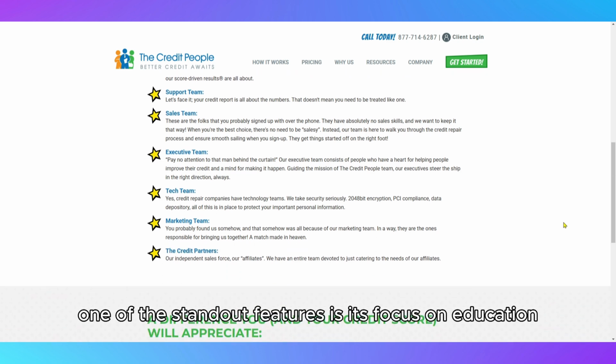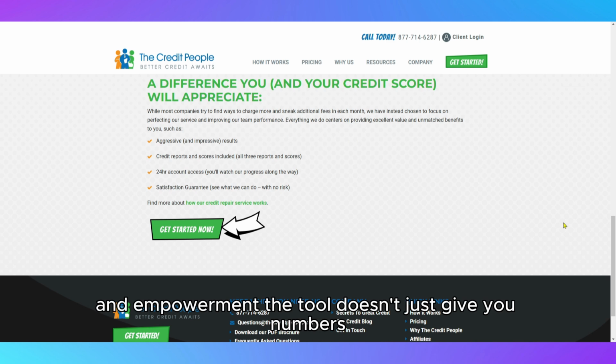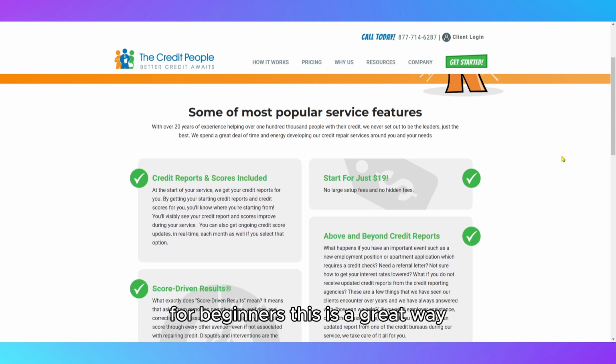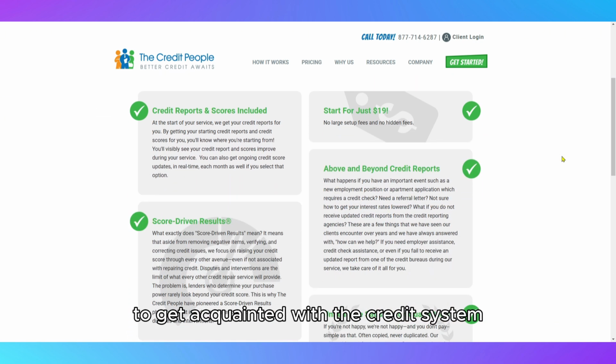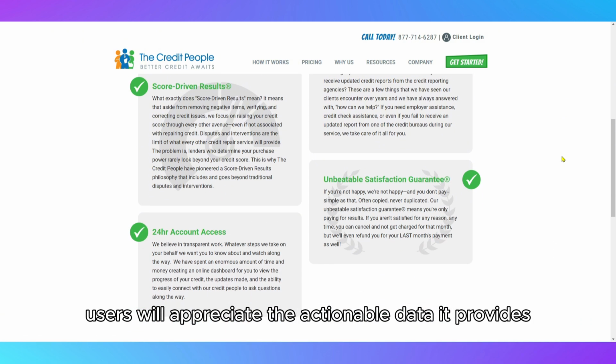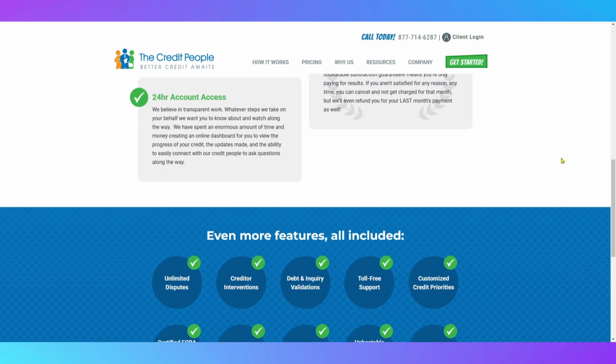One of the standout features is its focus on education and empowerment. The tool doesn't just give you numbers, it explains what they mean and how they affect your financial health. For beginners, this is a great way to get acquainted with the credit system, while more experienced users will appreciate the actionable data it provides to maintain or enhance their credit standing.